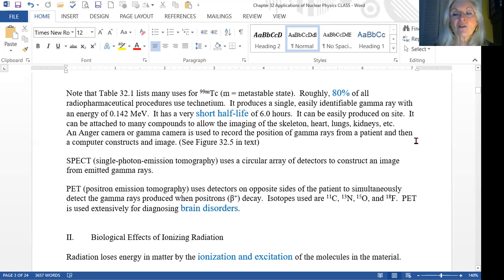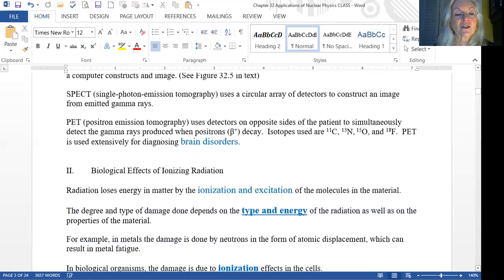This is an ever-evolving field. Things are changing as we learn more and more. And the goal is always to use the least amount of radioactive material as possible to get the best images for diagnostic techniques. Let's look at some of the biological effects of ionizing radiation.